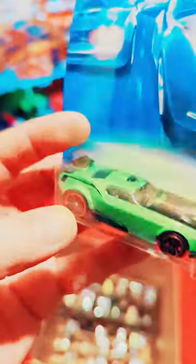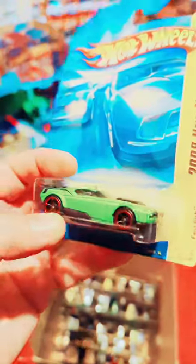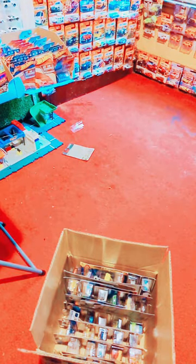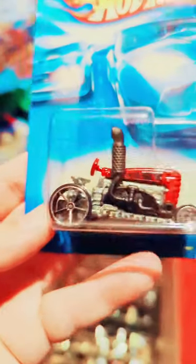It's got the chromy-chrome details around the side, like the chromy-chrome outlining. The red with the green, I mean, I don't get it. But that's Hot Wheels, man. That's how they do. Unrealistic. But this thing right here, man, I need to get one of those characters and have them sit on that. But I'm not opening this up.